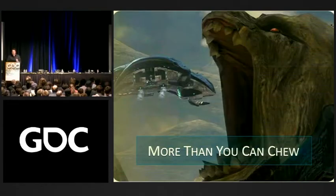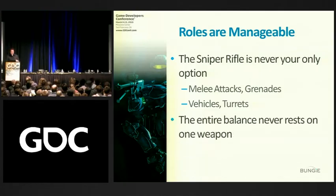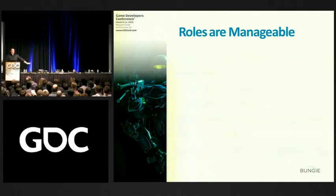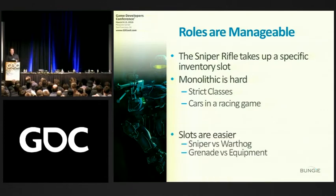So the last thing the rules do is they let you bite off more than you can chew. Sniper rifle is never your only option. I'm going to start hurrying up here. You want to use multiple gameplay channels so that you're never relying on just one weapon being balanced. Sniper rifle takes up a very specific inventory slot. So if you have monolithic inventories, like cars in a car racing game, those are really hard to balance. You've got to balance every car against every other car.